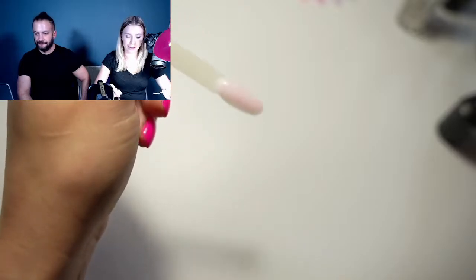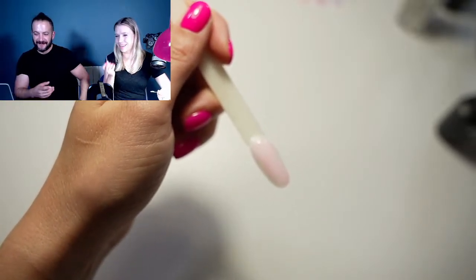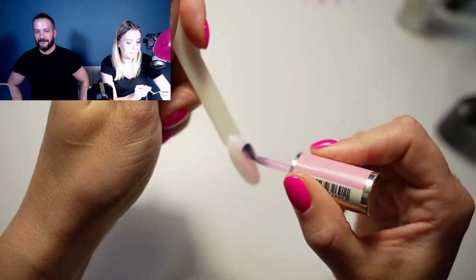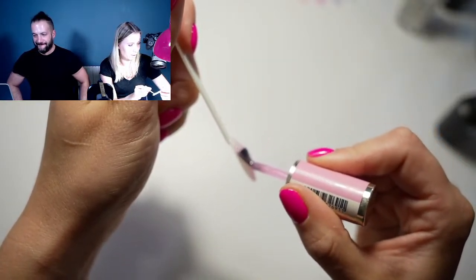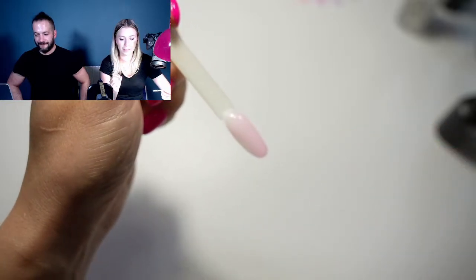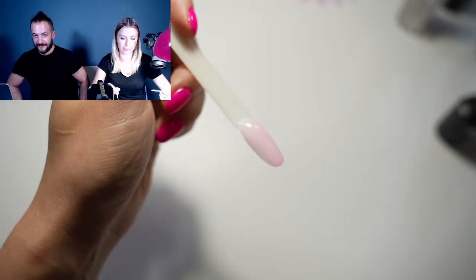Again, slip layer, very thin. Very thin, and try to make it as even as you can. And of course, we do not touch the cuticle area. The important thing is, do not cure it, because it won't be slippery after. It will be sticky.